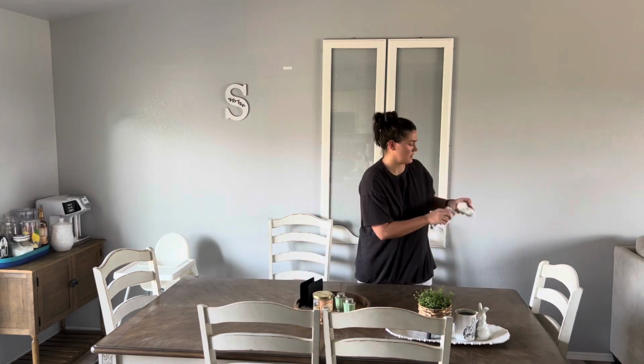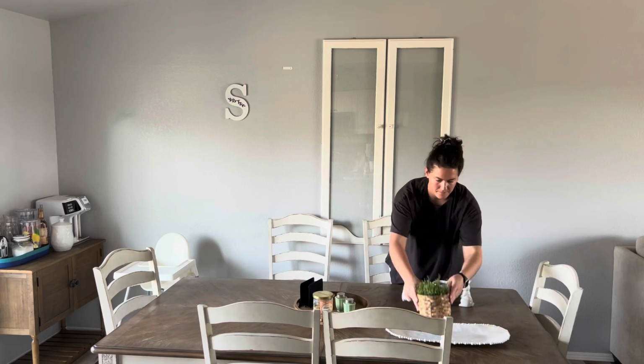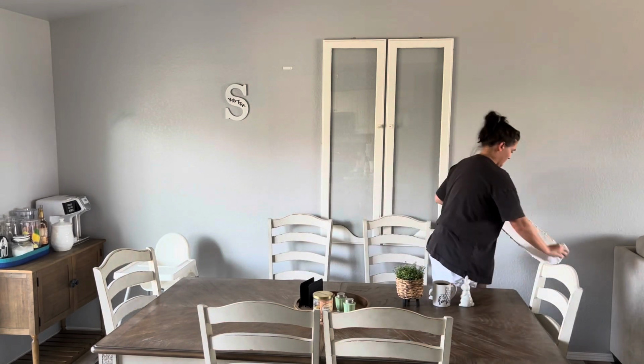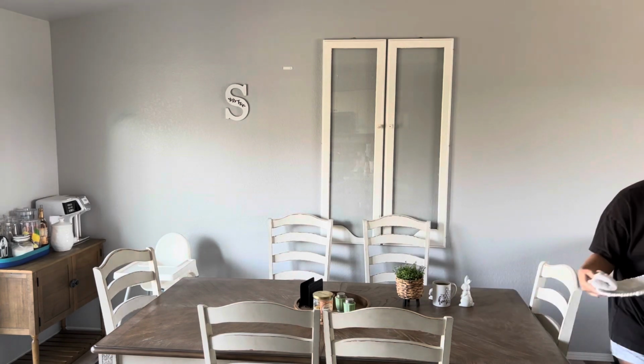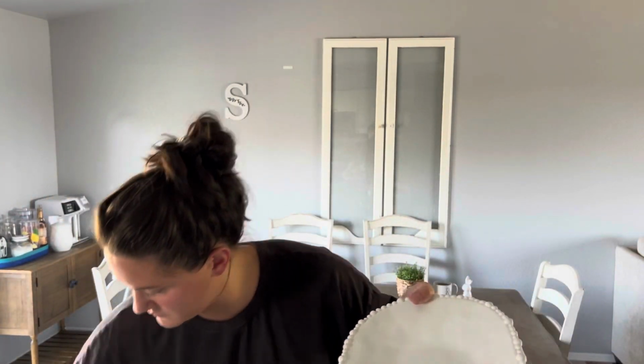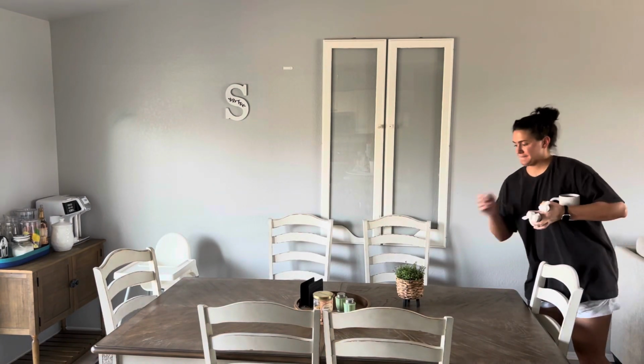Also have my little tray that normally goes on the island, but the island is so overrun with stuff that I had to move that to the table. And I'm just going to give everything on that tray a little dusting, things that I don't normally wipe down every single day. Just going to give that a quick little wipe down, and then at least clear off the section of the island where that goes. And then we are going to move on to this kitchen, which is a total wreck.